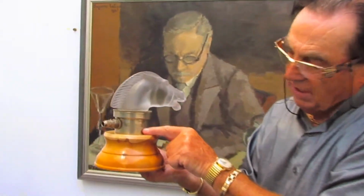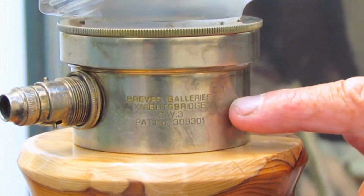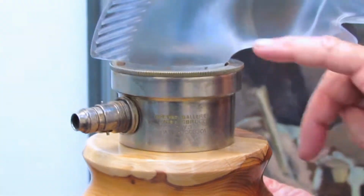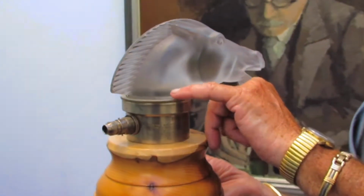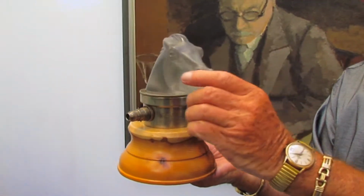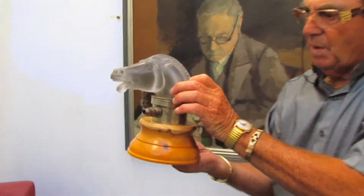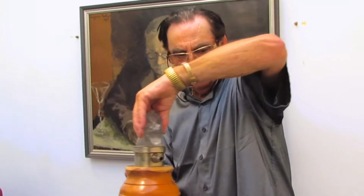Here, I don't know if you can see, it has the full address, which is the Breves Galleries in London, and a patent number. This has, just a note, some slight air bubbles inside, which are caught in the moulding. Nothing to worry about. It's not a fault. It's something that happens during the moulding. So if you have any mascots, paperweights or whatever by Lalique with air bubbles, don't worry. Quite acceptable.